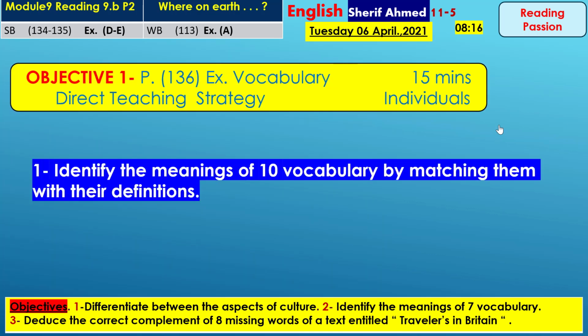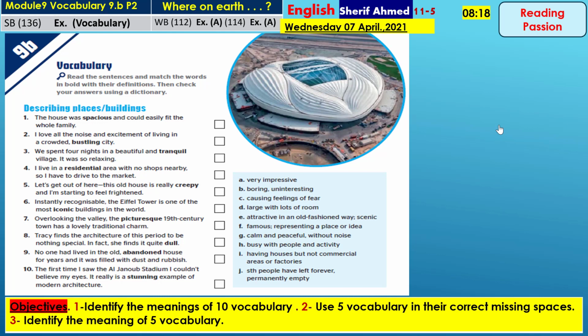And now our objective of this lesson of vocabulary. Identify the meanings of 10 vocabulary words by matching them with their definitions. This is page 135 students book, D to E. Vocabulary, 136 students book. Read the sentences and match the words in bold with their definitions. Then check your answers using a dictionary. Describing places and buildings.